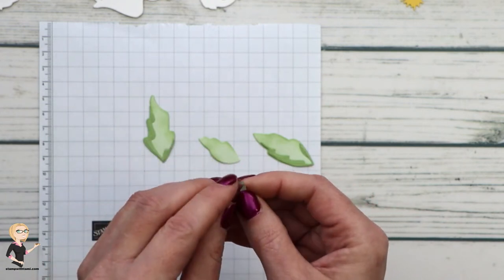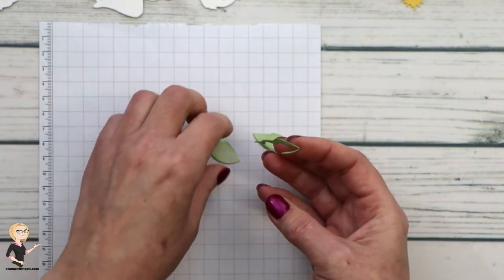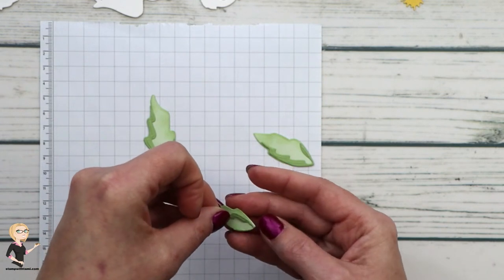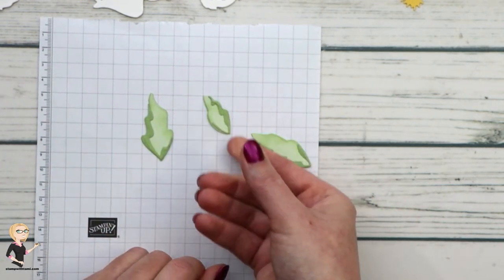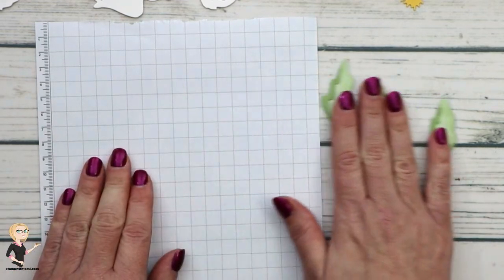The suspense, it's killing me. Come on, there we go. All right, so we've got our leaves all assembled, ready to rock and roll. Now it's time for our flower, but see how cool they look? A little bit of sponging, a little two-tone there. I mean, they're just wows.